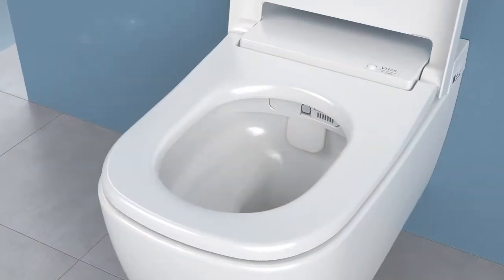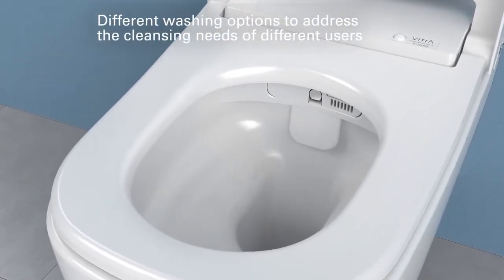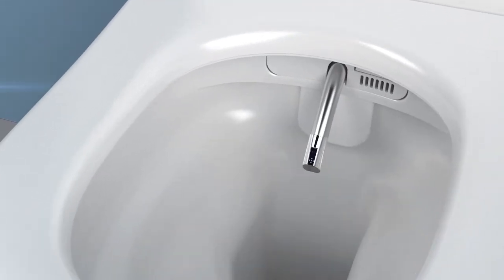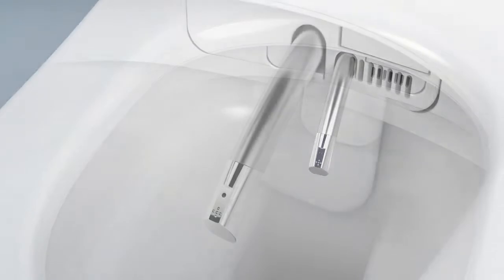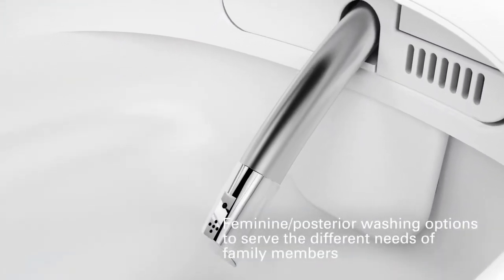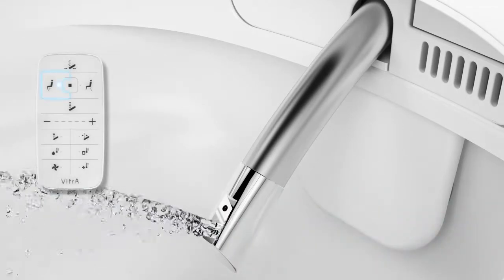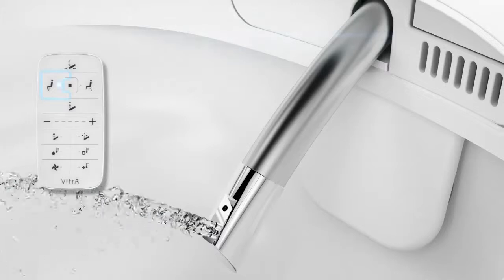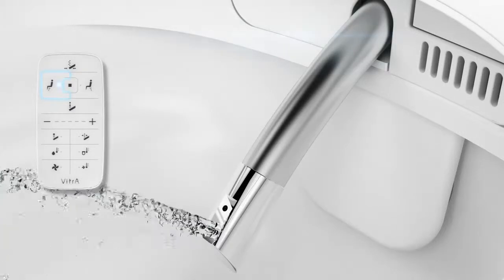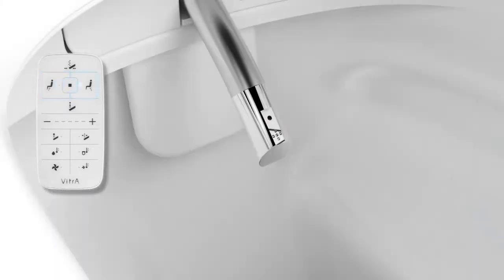V-Care Smart WC Pan offers different washing options for personalized hygiene, suitable for the needs of each member of the family. Through the remote control, family members can easily adjust nozzle position for a feminine or posterior washing. Superb hygiene for women with softer water delivery, suitable for sensitive feminine parts. Water pressure, warmth and nozzle position can be set to preference.